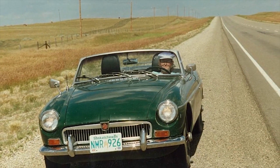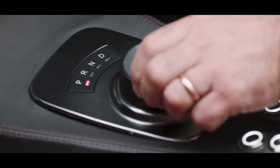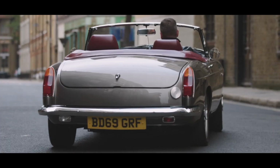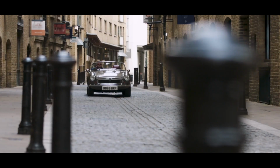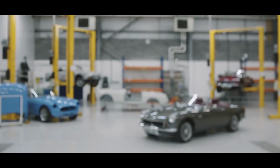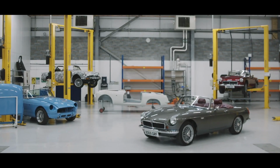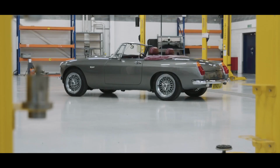Now for the electric MG. So first off, no MGB Roadsters were harmed in the making of the RBW Roadster. Every RBW that comes off the showroom is brand new. The entire body and everything is made in their factory. When you look at the RBW Roadster, it almost looks identical to a normal MG. But look a little closer and you'll see bigger rims and a set of proper tires. But other than that, it pretty much looks the same.